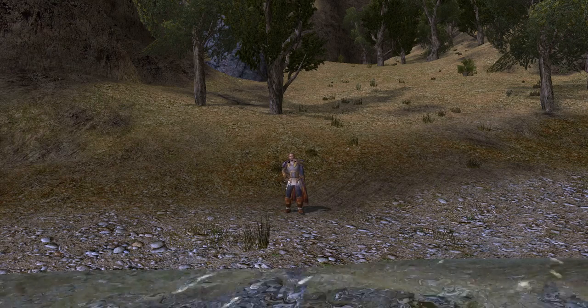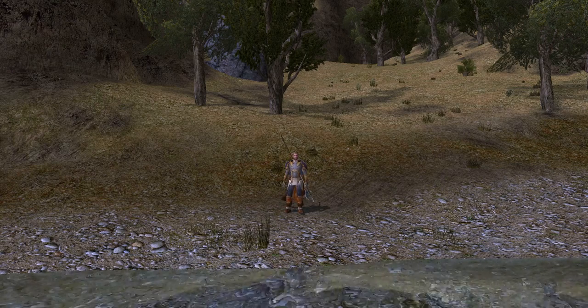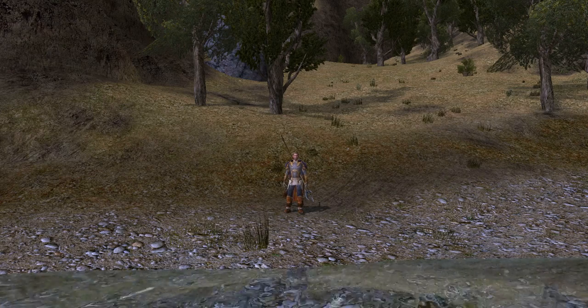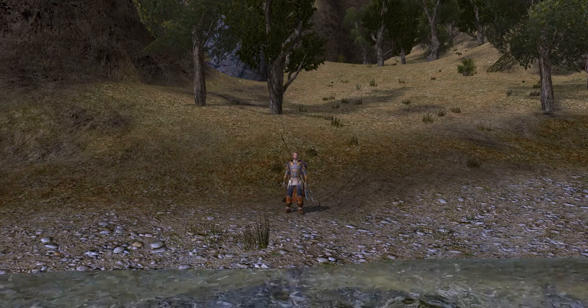Behind me, you'll see that there are some trees, and at my feet is a stream, and that makes me think that this is the location that was adapted from this section of text.